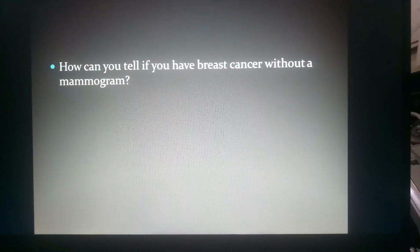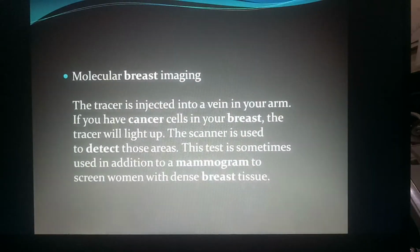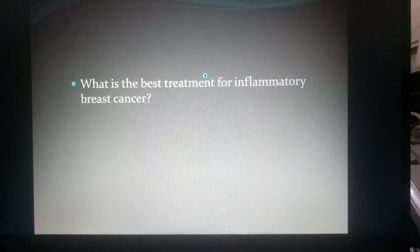How can you tell if you have breast cancer without a mammogram? Molecular breast imaging. The tracer is injected into a vein in your arm. If you have cancer cells in your breast, the tracer will light up. The scanner is used to detect those areas. This test is sometimes used in addition to a mammogram to screen women with dense breast tissue.